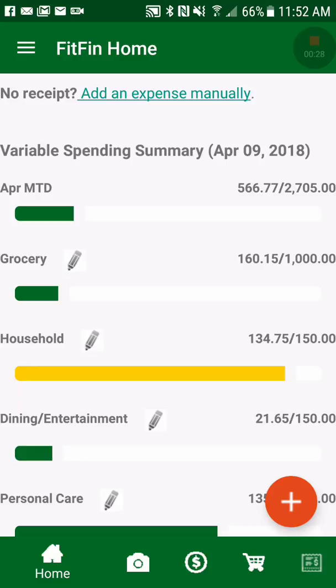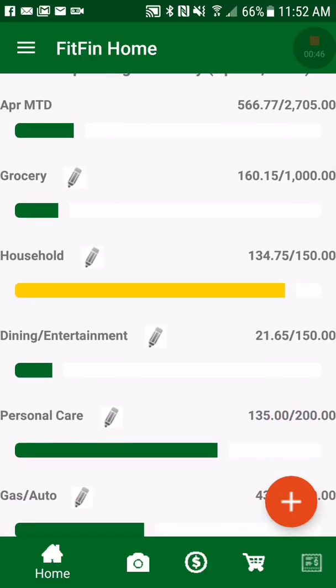And you can see now, I'm going to talk about the home page. The home page of FitFin is an envelope-style budgeting tracker. And I can see the top line summary. As of April 9th, I've spent a total of $566 in the month of April. And then below that are the numbers in the individual budgets that make up that top line. So I have a grocery budget, household, etc.